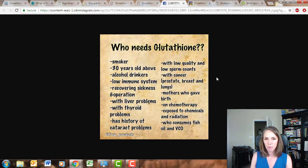Recovering from sickness and operation, if you've had any type of thing, even if it's just pulling a tooth or something, glutathione. If you have any liver problems, you've been diagnosed with thyroid problems, history of eye issues, cataract issues, low quality and low sperm counts. If you've ever had a history of cancer or have a family history of cancer, so there's that potential, you want to be taking glutathione. Mothers who just gave birth, that is a major hormone shift, and it is a trauma to the system. It's a huge shift in the physical and chemistry of the mom.